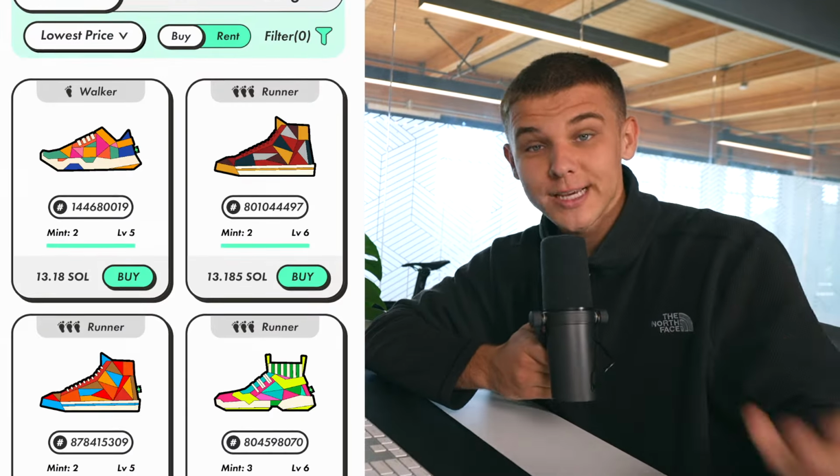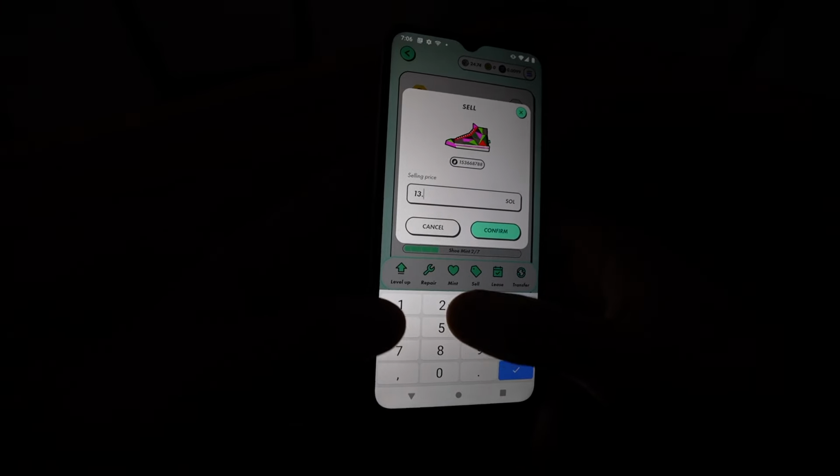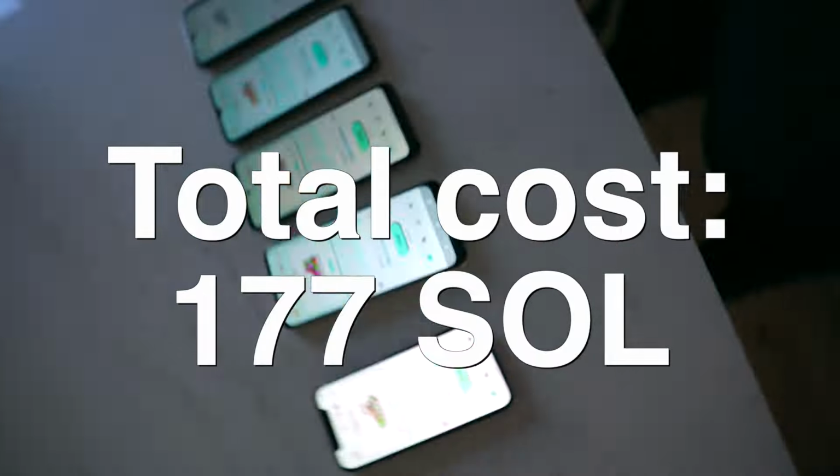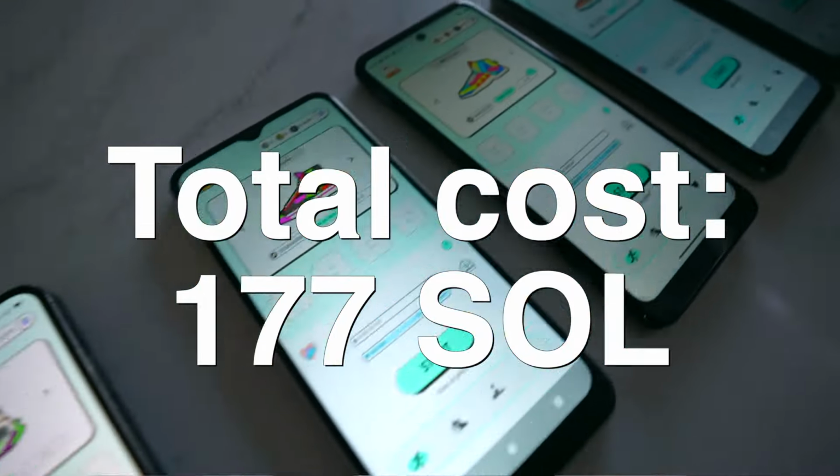So the big risk with our scheme here was that the market could crash in the 3 days that we were doing this, which thankfully it did not. And I sold all of the shoes yesterday except for the ones on my personal account, but we can value those at floor price. I listed most of the shoes at 13.2 Solana, so after the fees, I would get 12.8. And if you remember in the beginning, I put in 177 Solana into all the shoes, which at the time was worth $15,045.